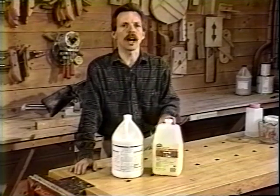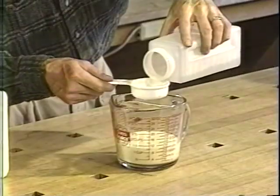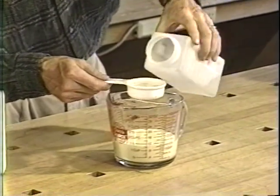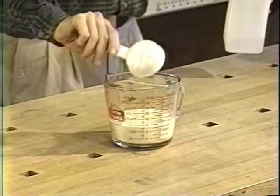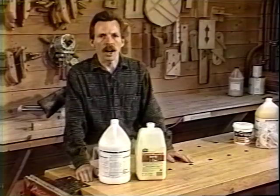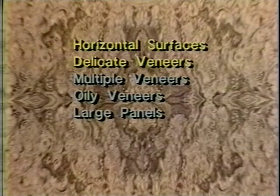I usually use a yellow glue and work faster, or add a little water to slow them down. Manufacturers say you can add up to 5% without weakening the glue line. Be careful though, don't overdo it. Now if I check the list on this burl tabletop project, horizontal surfaces and delicate veneers are conditions we have.